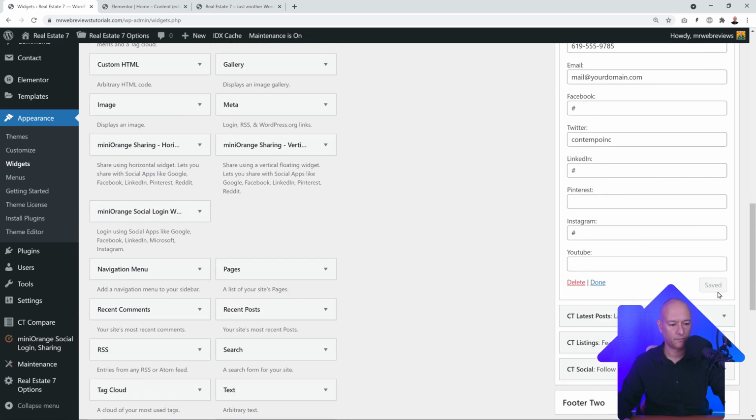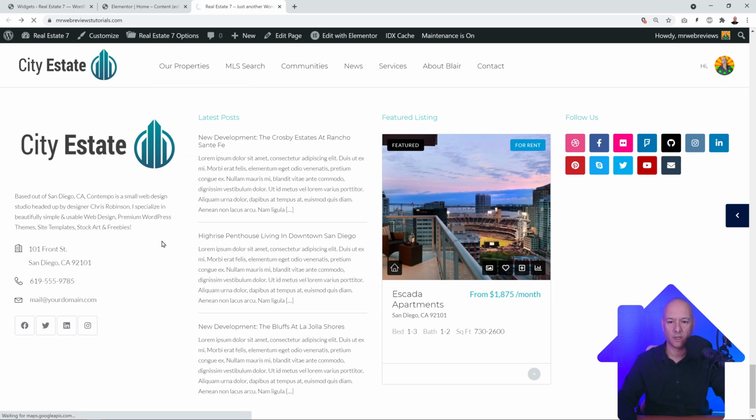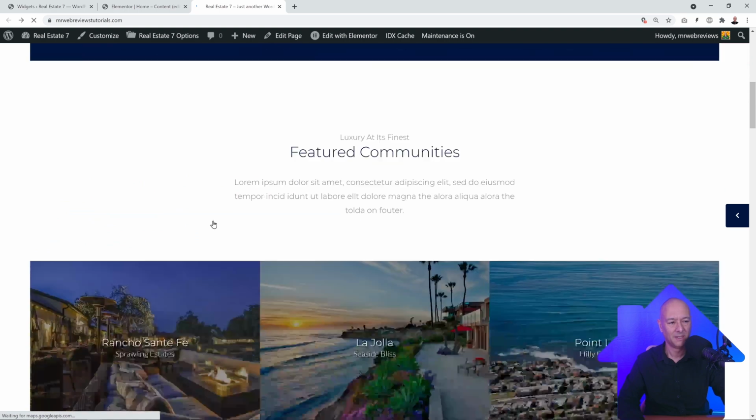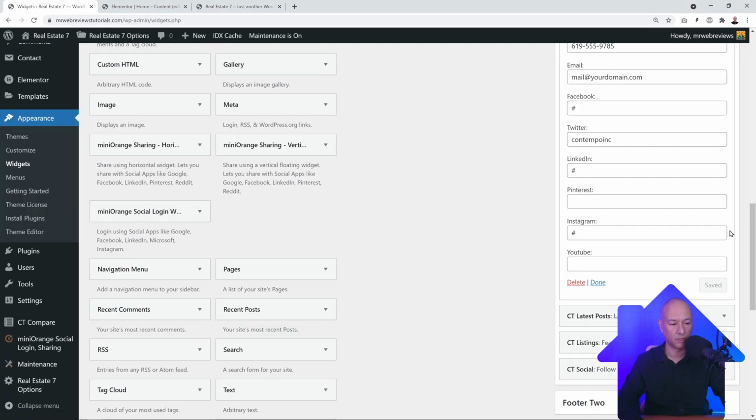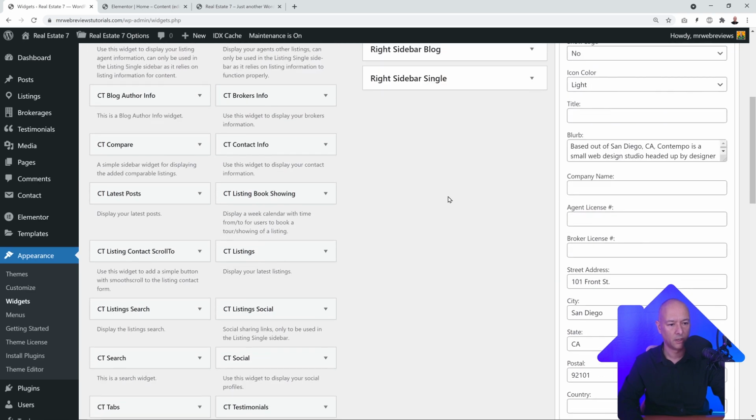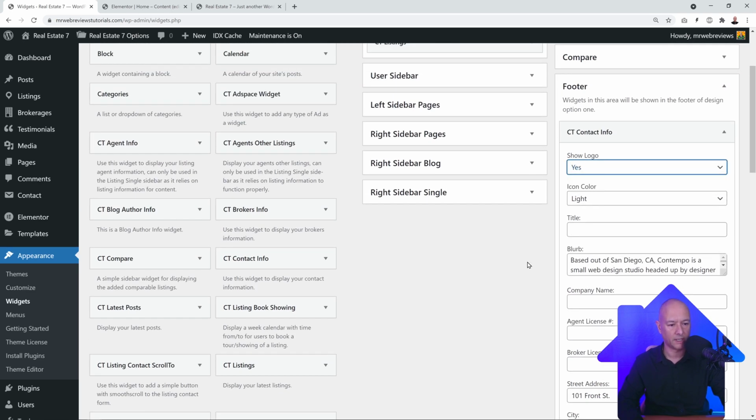We can save. And now if we refresh, as you may guess, the logo won't display this time. So let's scroll down the page. There you go. So now our logo is gone. So it's very easy to modify just those settings. Okay. So let's add our logo.